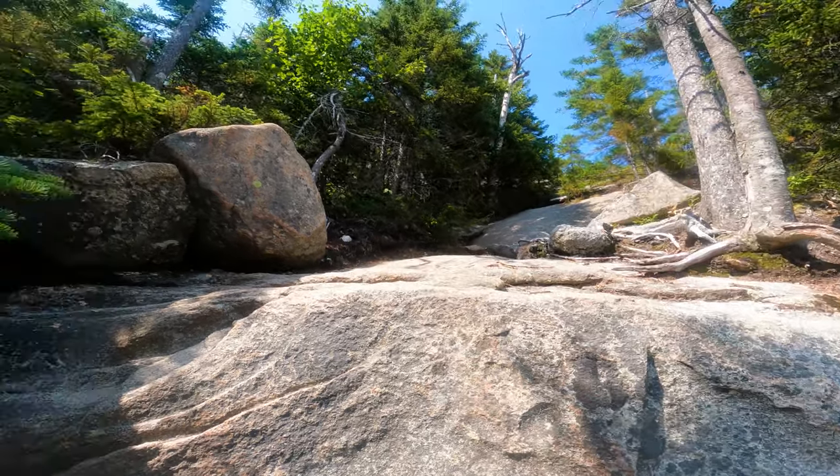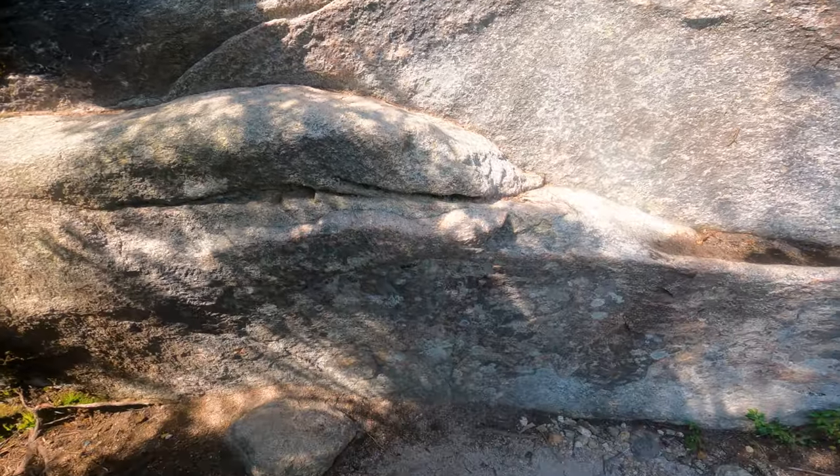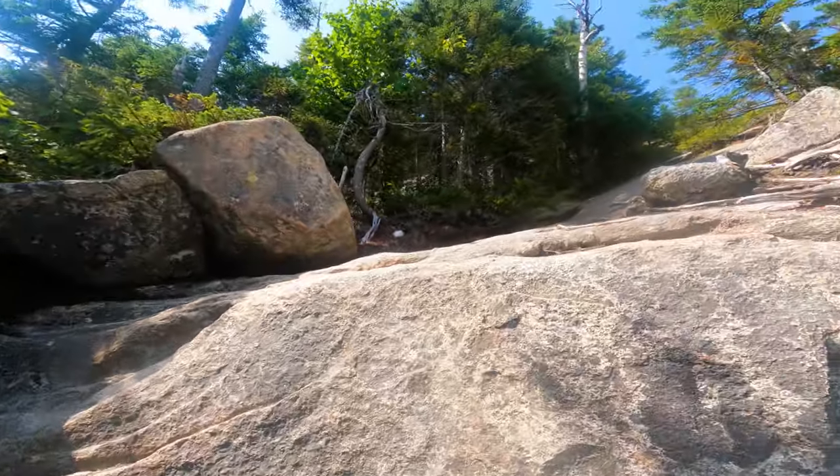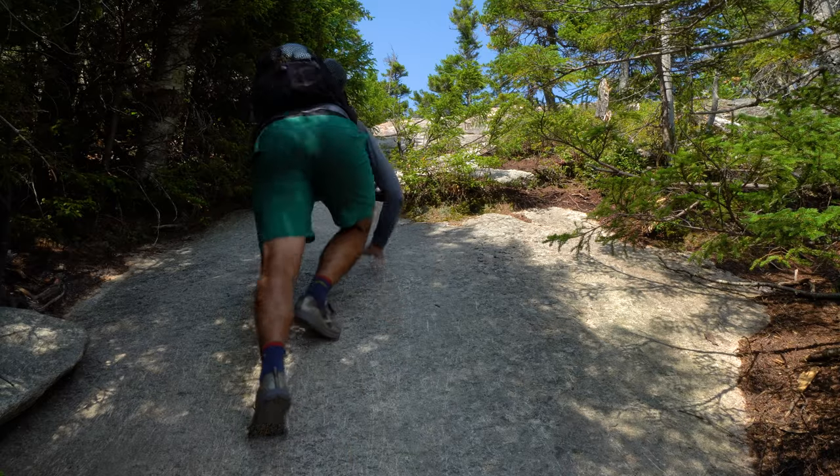Yep, this is the sort of thing that makes this trail tricky. Climbing those ledges. Taller than me. Oh boy. It'll be fun. Almost there.